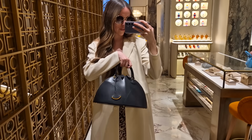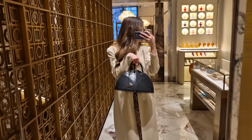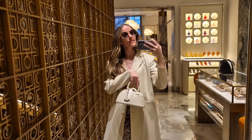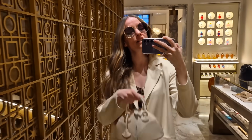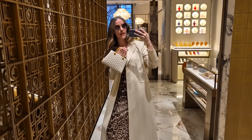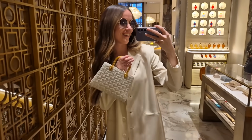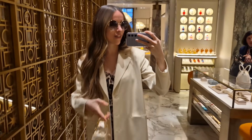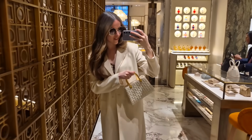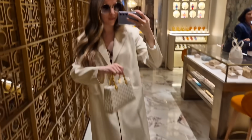Look at this beautiful shiny leather. Do we know if this is calf skin? Okay guys, and look at this. We got the small one in white as well. So pretty. Okay guys, so it's actually gold leather, so it's gonna be super durable. We tried the white with the silver earlier, and here we got the gold again. Perfect. I love this bag.